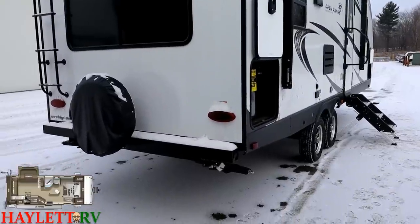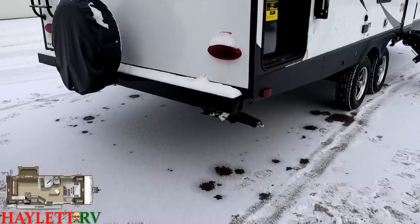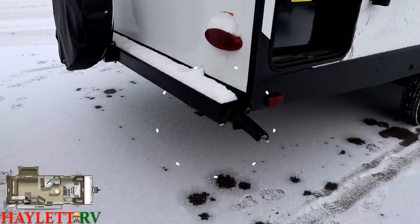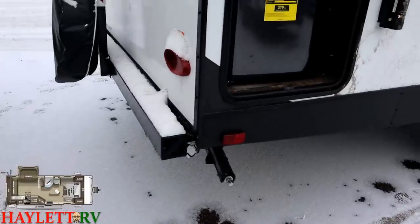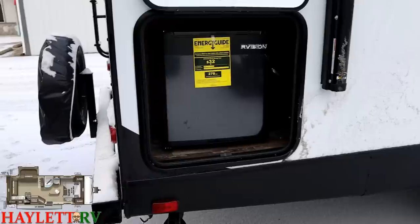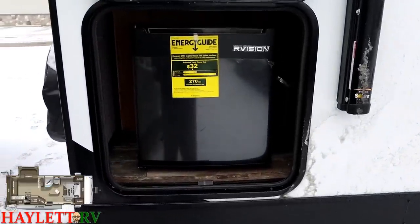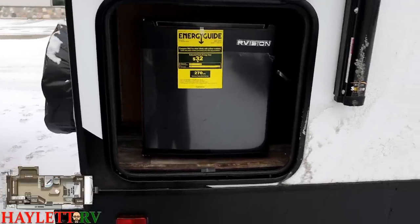Whipping past our LED taillights as we work our way down, right behind that rear stabilizer jack is an outside gas hookup. So if you want to put a little RVQ grill or a Blackstone or something like that, you've got the perfect little place for it. And you've got a nice little place to keep your barley pops on hand while you're outside. Or I guess some people put bottles of water in here. But yeah, that's weird, right? Whatever, moving on. But you get the idea.